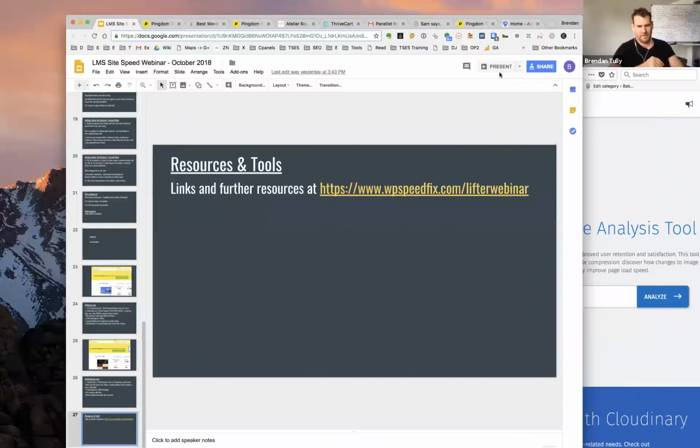Adam Silver is just commenting that SiteGround, the company, is in Sofia, Bulgaria, and they have servers in Chicago, London, Amsterdam, and Singapore. So for whatever that's worth. Sounds about right. Yeah.